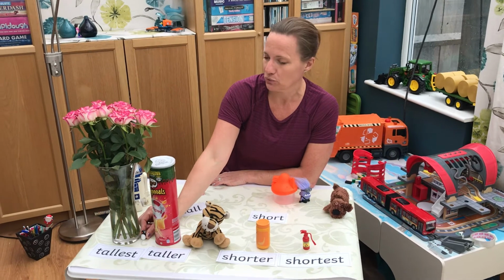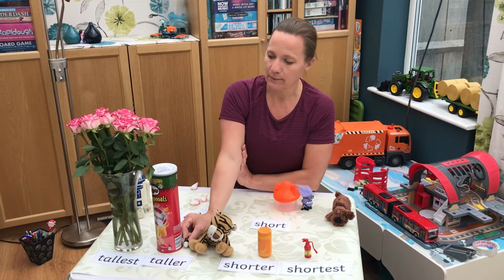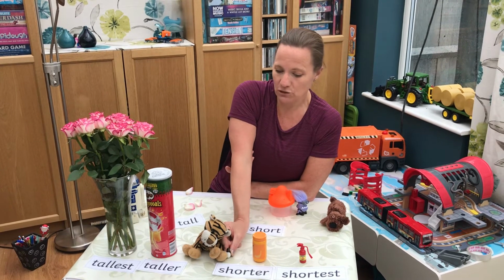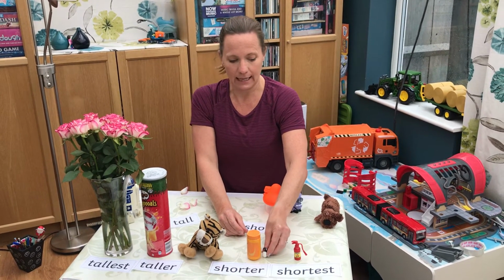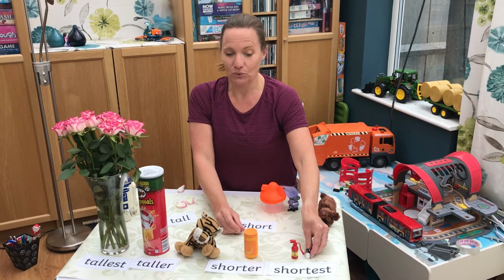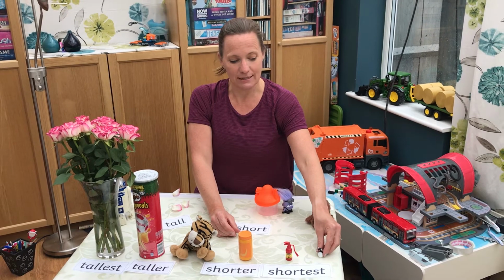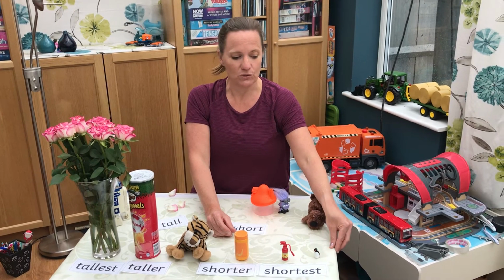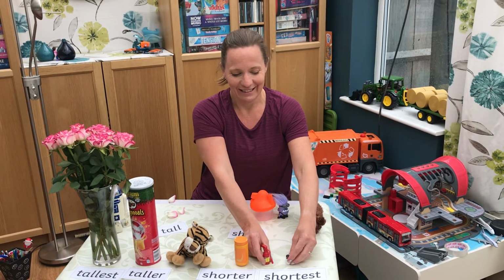Oh, much shorter than the flowers. Much shorter than the Pringles. Much shorter than Strawberry. Much shorter than the marmalade. It's even shorter than the fire extinguisher. So this one is now the shortest one. Oh, he's gonna fall over. So he's the shortest. There we are.